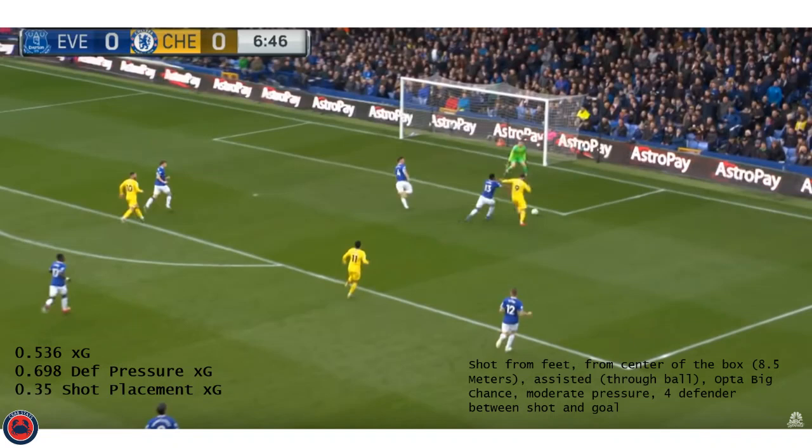So this is a shot from feet. It's classified as the center of the box, about 8.5 meters. It's assisted with a through ball. It's classified as a big chance. There is moderate pressure here as the Everton defender is coming in to make him, so he doesn't have a zero pressure situation.